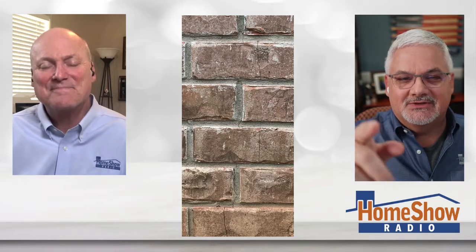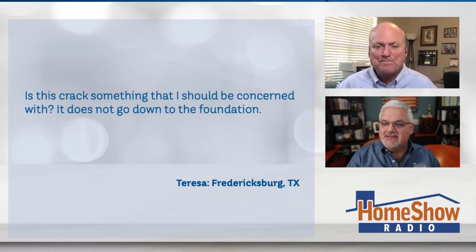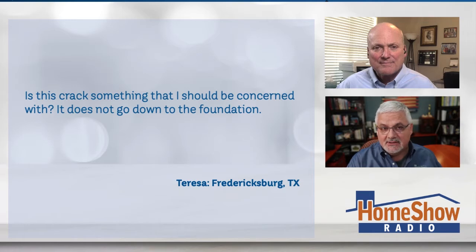Teresa from Fredericksburg has a crack concern. She found this one on her house. That kind of crack, running down not just through the mortar, but through the bricks itself, Tom. She wants to know, is this something that I should be concerned with? It does not go down to the foundation, she says. So is it a foundation problem, Tom?